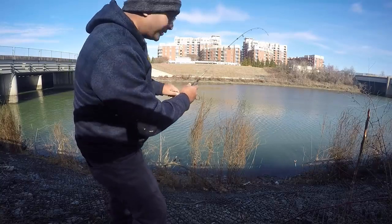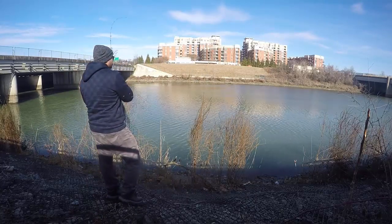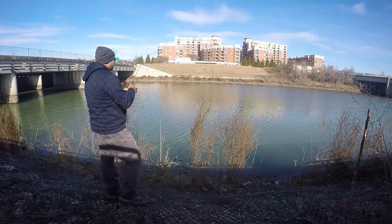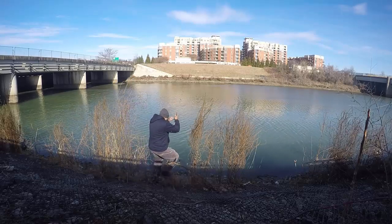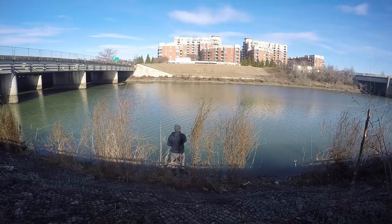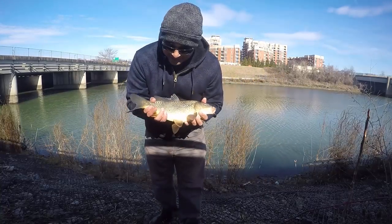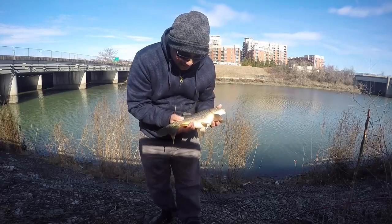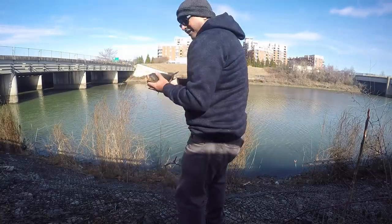Alrighty folks, fish number 2. Alright, check this out. About the same size, I would say. Beautiful carp, isn't it? Look at the coloration. A little bit of orange on the tail. Orange here. A beautiful carp. Look at him. Alright, time for him to go home.